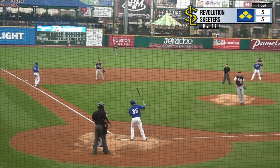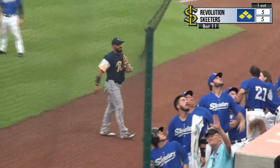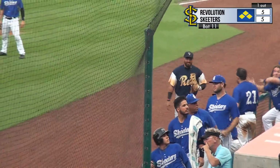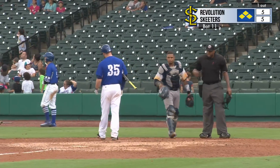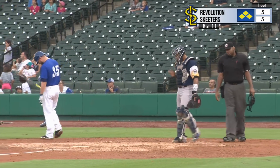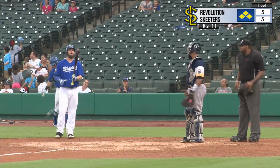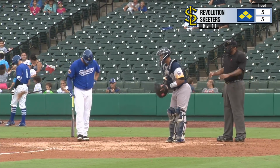Swung on, hit high in the air, right side, and this is going to make the seats, luckily. Just over the Skeeters dugout. No balls and 1 strike to count. Wilkins has walked twice, homered, struck out, and flied it to center. So he is 1 for 3. Came in 261, now 6 home runs and 16 RBIs.